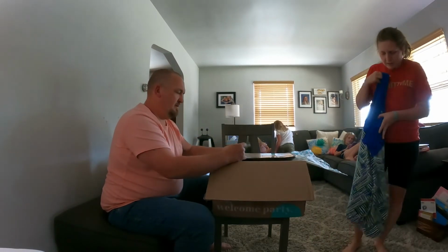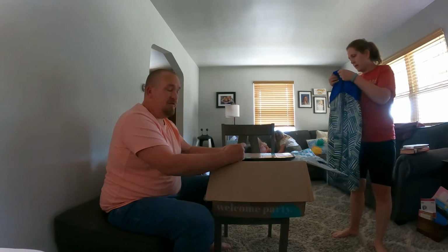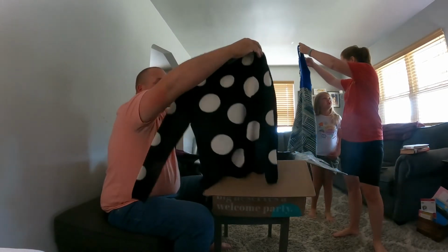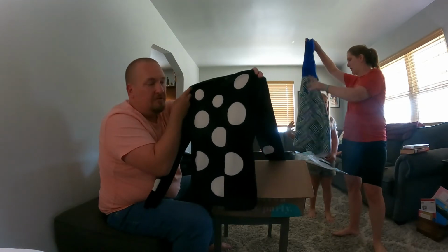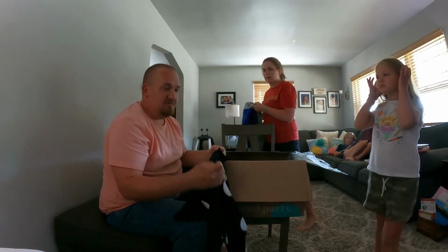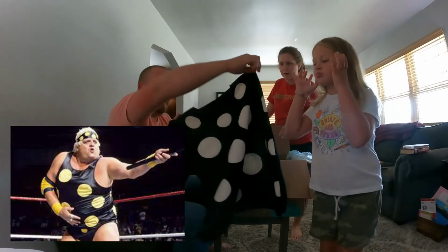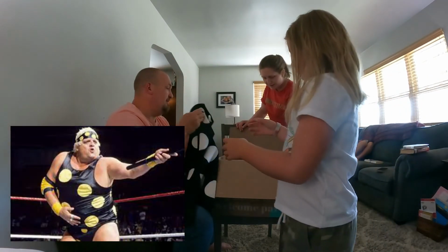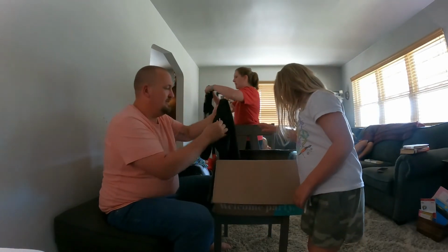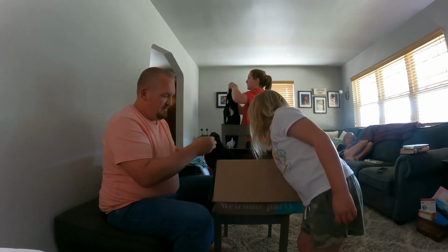And then we have an Evelyn and Arthur polka dot sweater. I mean, those are big. This reminds me of Dusty Rhodes in wrestling, what he would wear to the ring. Just look it up. Dusty Rhodes. Google that. Wait, is he like a wrestler? He was.